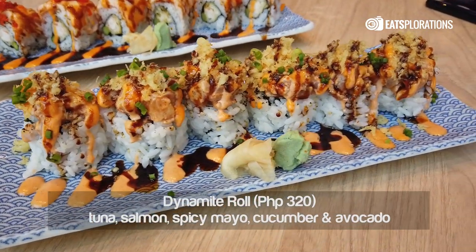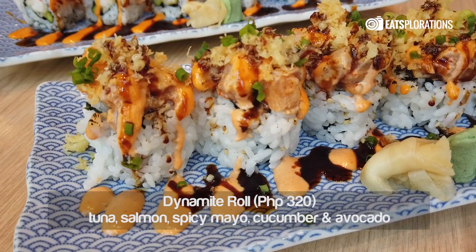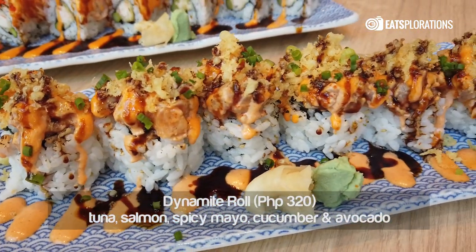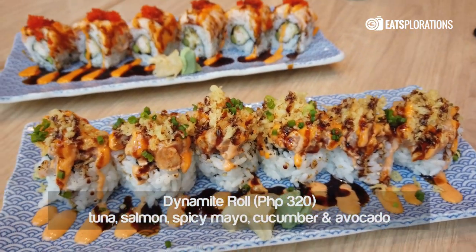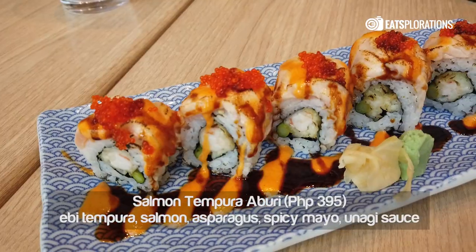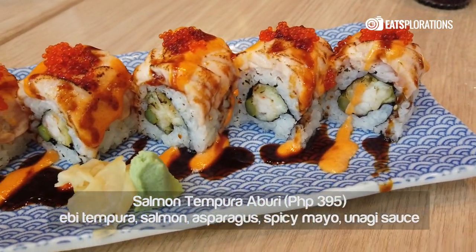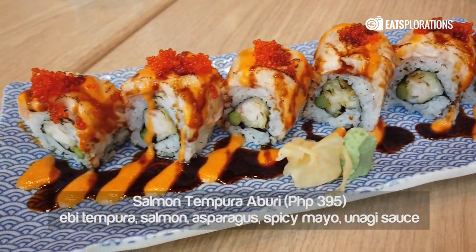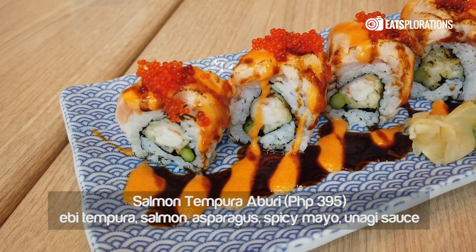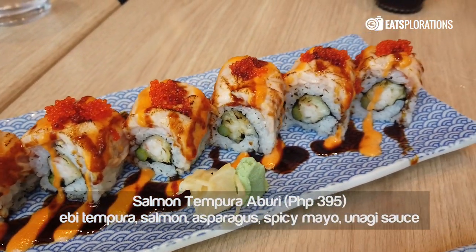Ito yung dynamite roll, which is spicy. So may spicy mayo, may tuna, tapos merong tempura crisps. Take a look. Next, ito yung salmon aburi roll with ebi tempura inside. So ito, mukhang ito yung magiging crowd favorite natin ngayon, kasi mahilig kami sa tempura saka sa salmon.